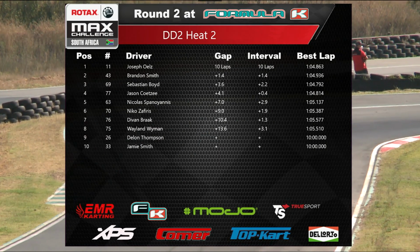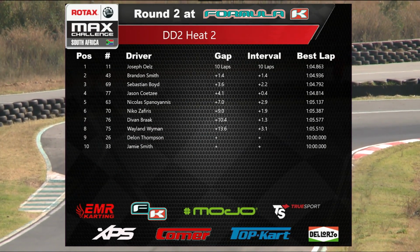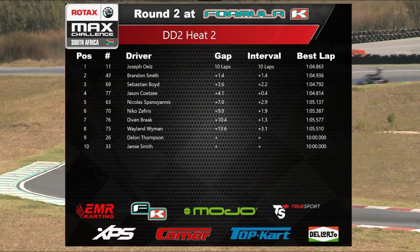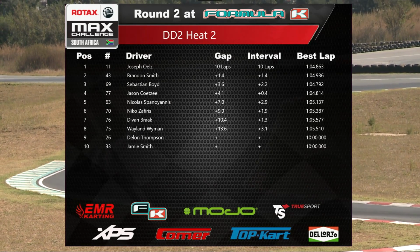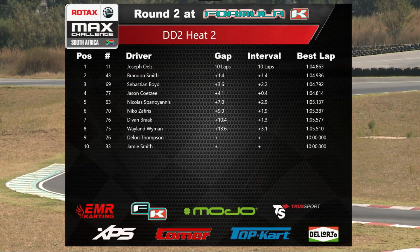Brandon Smith in second, Sebastian Boyd in third, Jason Kutsia, Nicholas Spanianis, Nico Zafiris, Divan Brak and Wayland Wyman, unfortunately, fell away. That is your top 8. Delon Thompson and Jamie Smith wrap up the field of 10.